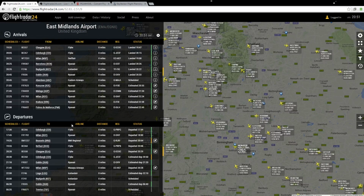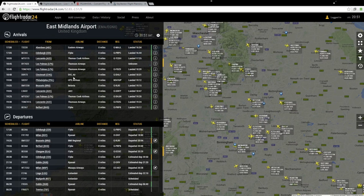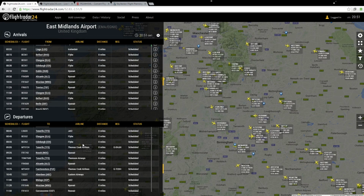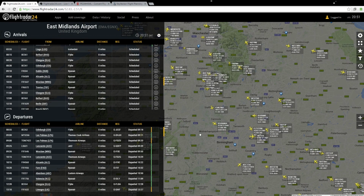So you can see all the arrivals and departures from East Midlands we're looking at the moment. It's just a very nice way of looking at it. Quite a nice smart view again. Again, I love the way they've done this, the whole design of it. I think it just looks really smart.